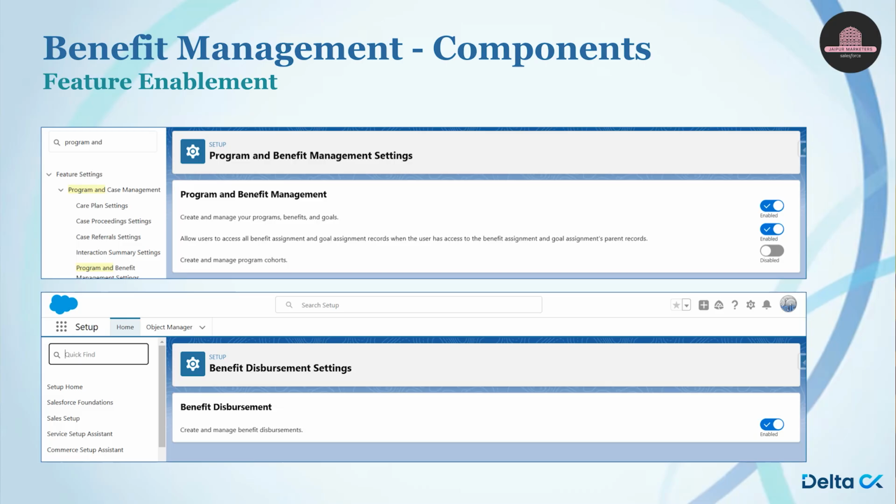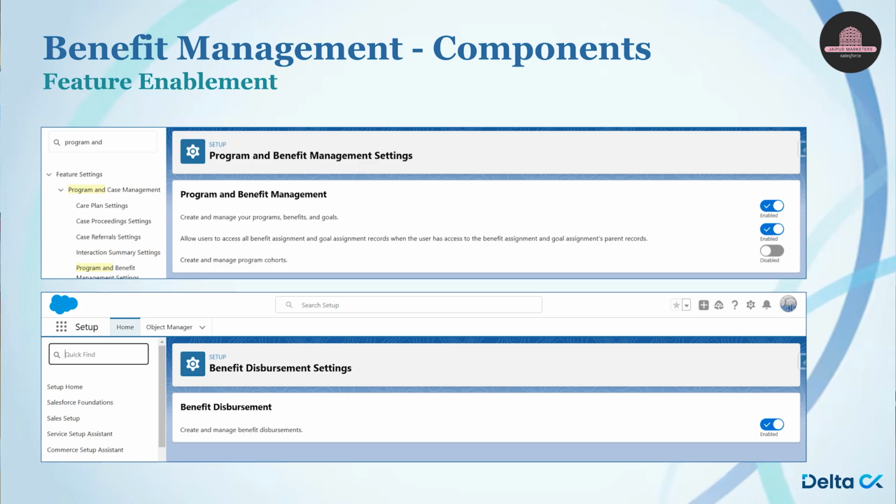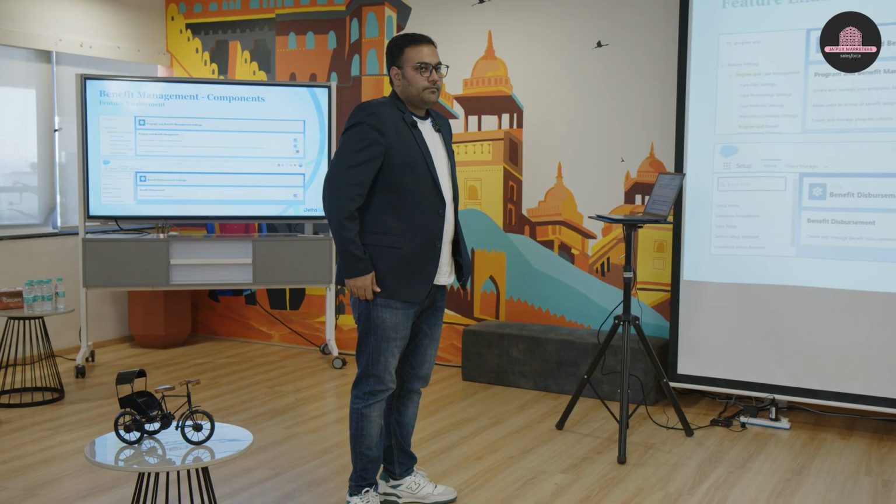Then these are the features. When you set up your org, Salesforce gives you a few objects like programs, benefits, goals and so on. You just have to enable these things. You don't have to do any manual work here. You just enable them and they are automatically available in Salesforce as objects, and you can directly create records and cater to your needs. So basically once you have acquired the licenses, all of these things will be available to you, but again to start utilizing them, you will have to enable all of these features.